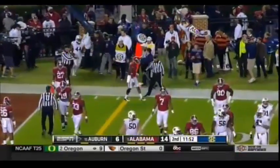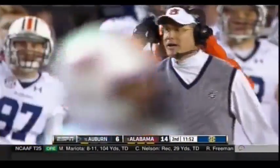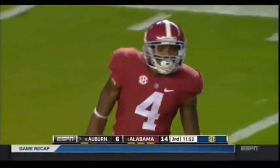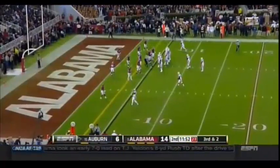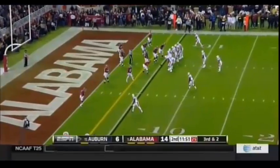It'll be short, I believe, of the first down. Yes, it will be by about a half yard, maybe a full yard. It'll be a 3rd down from there. 3rd and a yard from the 5. They need the 4-yard line for the first down.